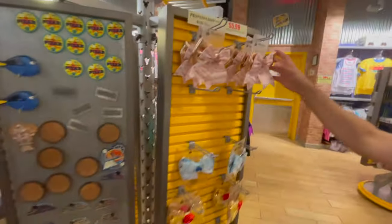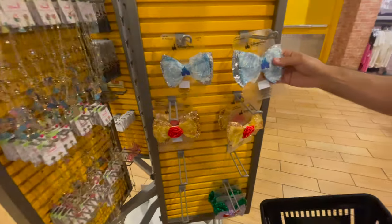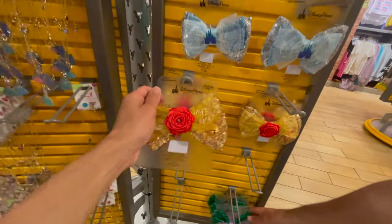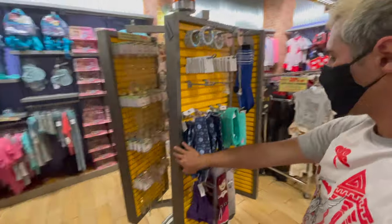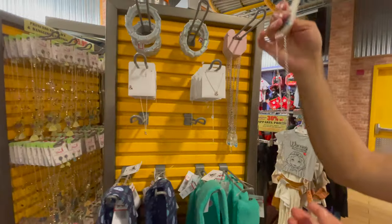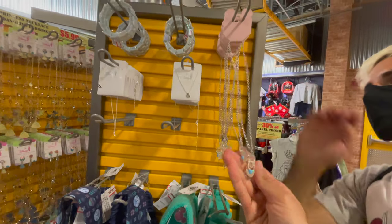So here we have some bows. These are $5.99. They light up. They're pretty heavy, actually, believe it or not. I don't know how comfortable they'd be. I feel like you could also put them on shoes. You could get creative. These are really cute. I remember this from last time. They didn't say the price on it. Yeah, there's no price on those.